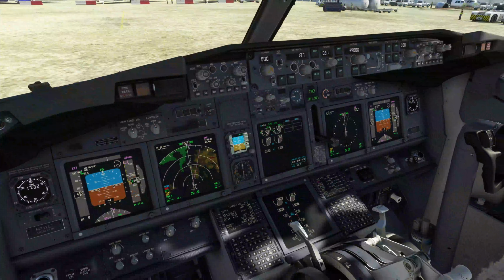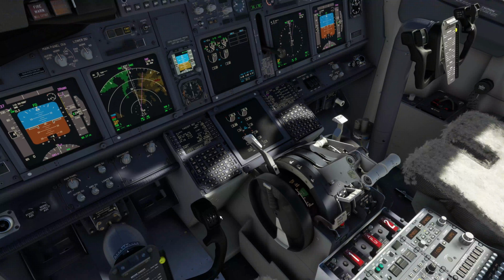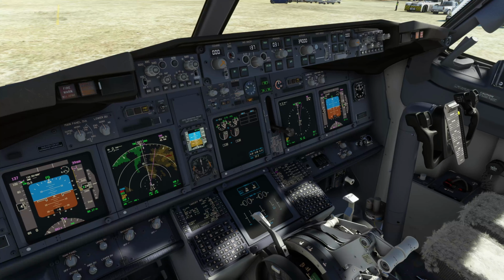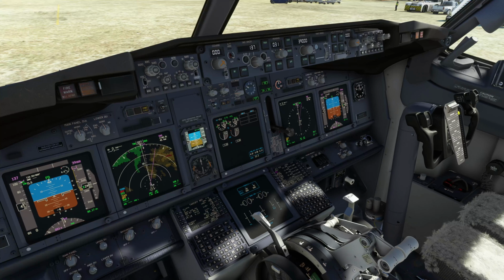It is a flaps 1 takeoff. Flaps 1, position number 1. Elevator trim 4.23, right about there. Flight controls: full left, full right, neutral, full forward, full back, neutral, left rudder, right rudder, neutral.